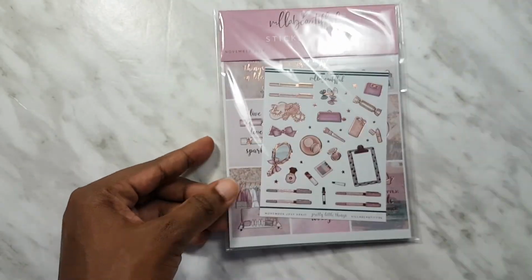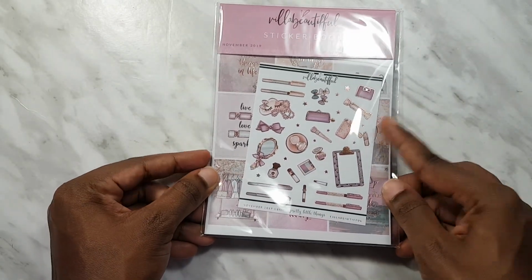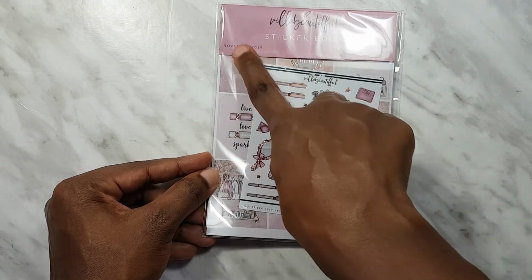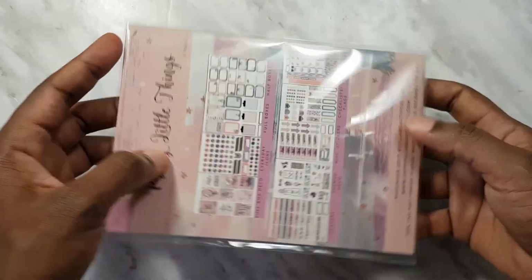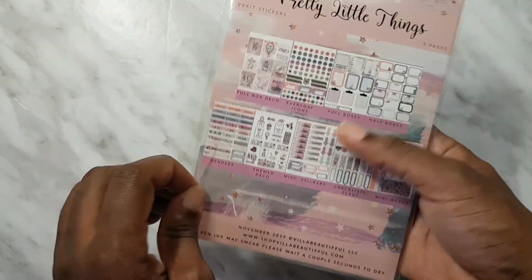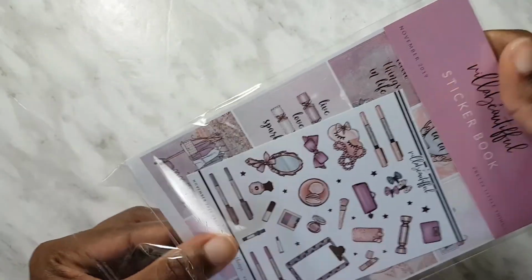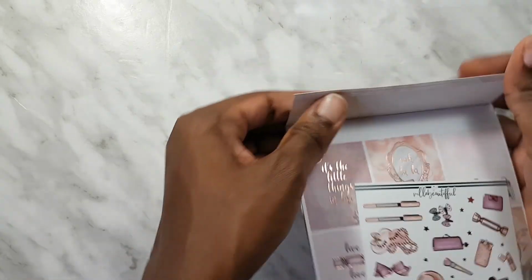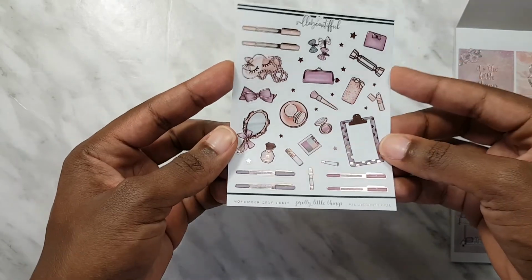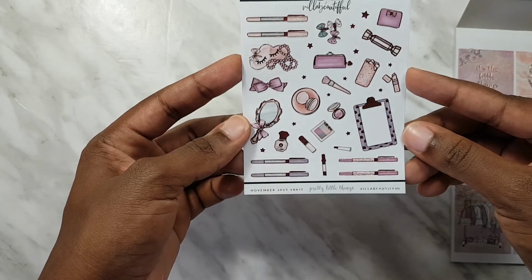Ooh. Please, my heart, be still. Okay, so this is the sticker book for November 2019. Pretty little things. Yes, Lord. So nice. All right, let's open it up. Okay, so just put that to the side for a minute. The first thing we get is the extra deco sheet, and it's really pretty.